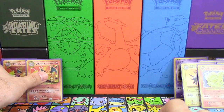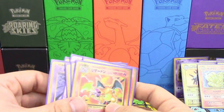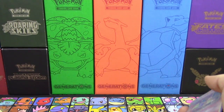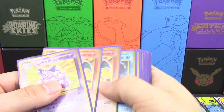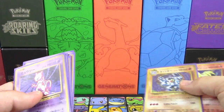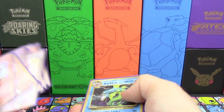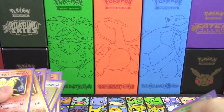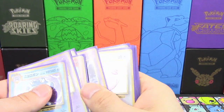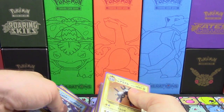All right, guys, let's sum it all up here. Oh man, what a great box. No secret rares, but that's okay. I don't mind that nearly as much. I'm gonna separate out the holos. Like I said, I'm just happy we got Charizard. And then the fact that we got more than one Charizard was just like, whoa, that is so cool. So we're gonna get our double holos here together, our ultra rares down here, and then our holos up here. So, all in all, fantastic box. Cannot complain at all whatsoever.